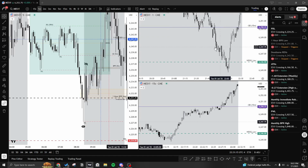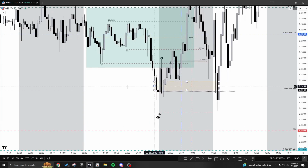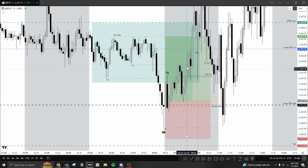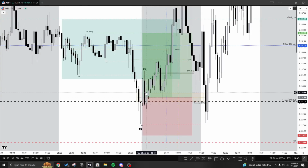I wasn't too confident on the low forming here. Once we started moving higher, I was like, okay, we could form like a blow off gap here. I was looking at this inversion SIBI and I entered a long here, anticipating price to continue above these relative highs. We took a lot of time to get there, and it got to a point where I closed it out somewhere around 1 to 1. I think it was a little bit less than that. I don't quite remember exactly what it was.